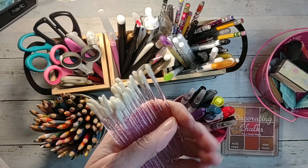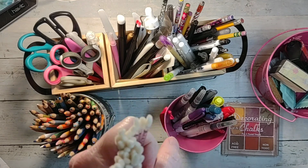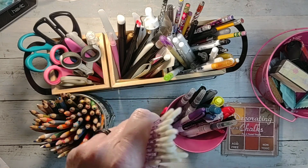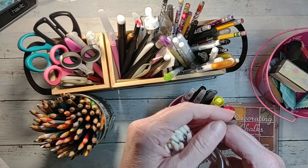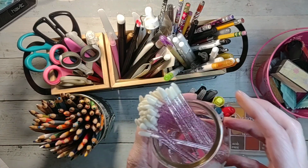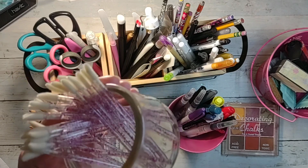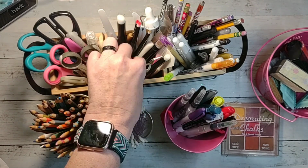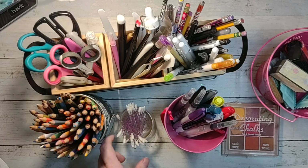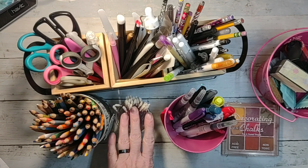They come like, you get a billion of them for cheap over on Amazon. And I just toss them when I'm done. Because I have lots and lots and lots of them. But this works great for holding this. So I'm going to keep it instead of putting them down in there to get lost. This will be much easier.